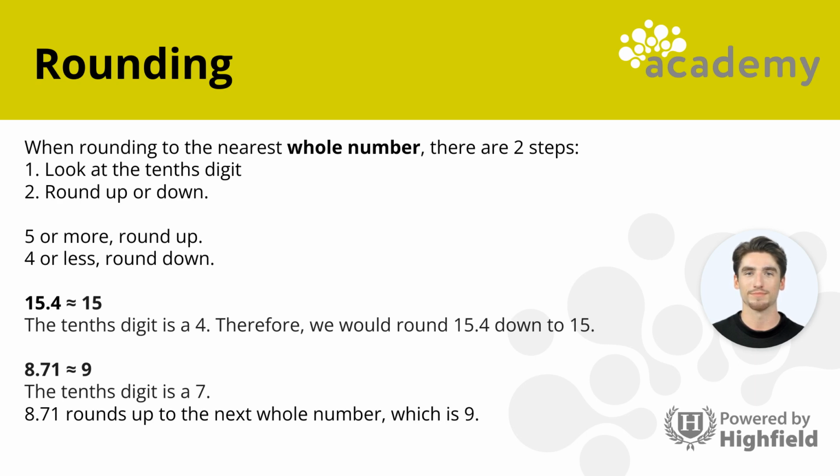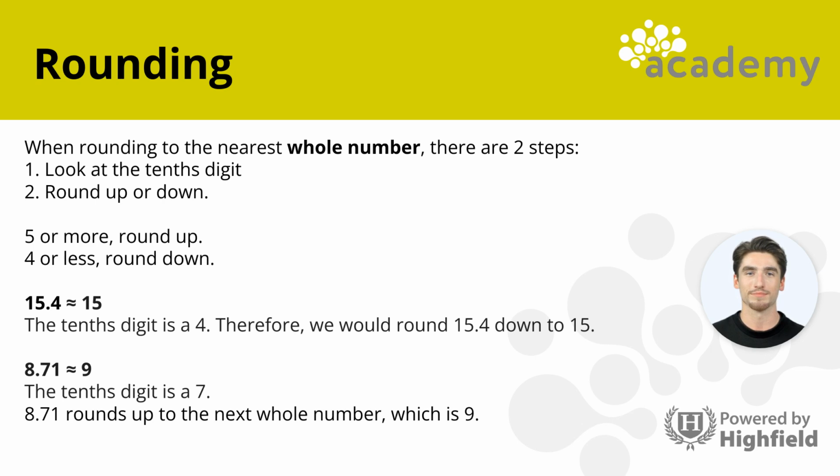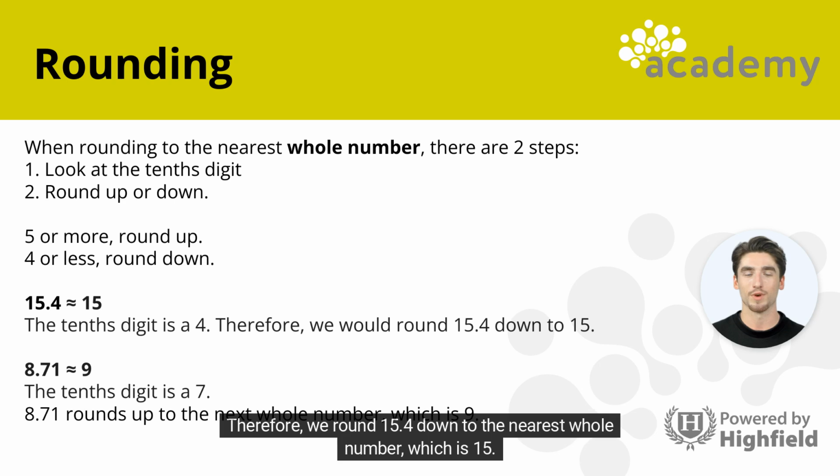15.4. Step 1. Find the tenths digit. In 15.4, the tenths digit is a 4. Step 2. Round up or down. Because this tenths digit is a 4, we need to round the whole number down. Rounding down also means that the whole number will stay the same. Therefore, we round 15.4 down to the nearest whole number, which is 15.